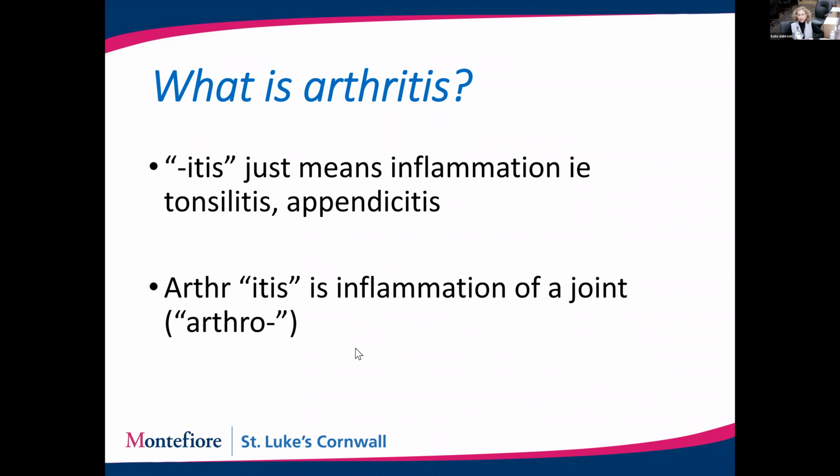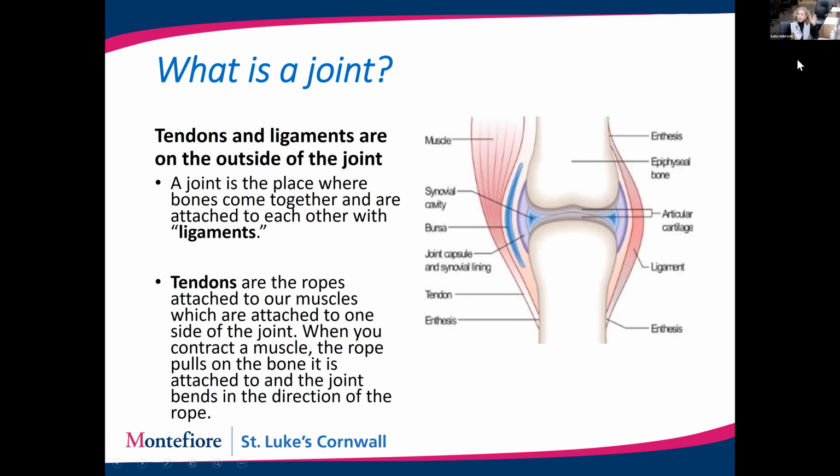So what is arthritis? When we talk about arthritis, you break it down to its Latin origins. Itis just means inflammation, like when we talk about tonsillitis or appendicitis, and arth is the description of a joint. So it's really just simply inflammation of a joint, no more, no less. So what is a joint? Again, when we talk about arthritis, this is inflammation in a joint.